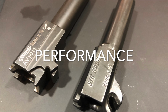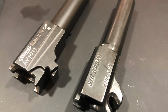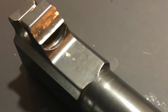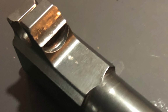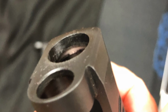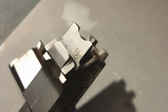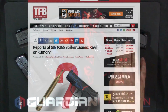Other reviewers have found witness marks appearing on the barrels of both firearms after a few hundred rounds, and I can confirm that both my firearms have witness marks. We're talking about the witness marks on the 365 here and what they look like. You can see right there the shinier part, the shiny parts here and here. And now on the PPS as well, there are some witness marks here.